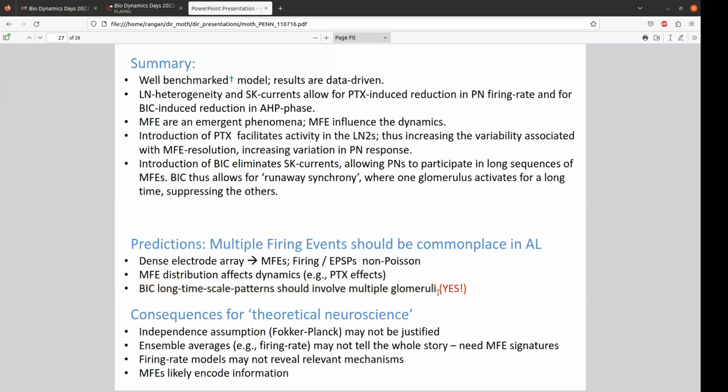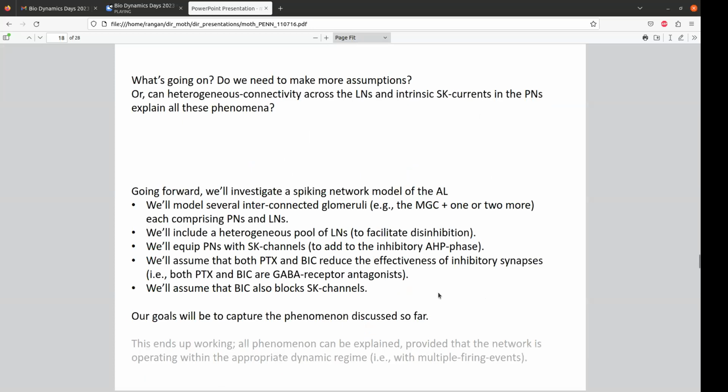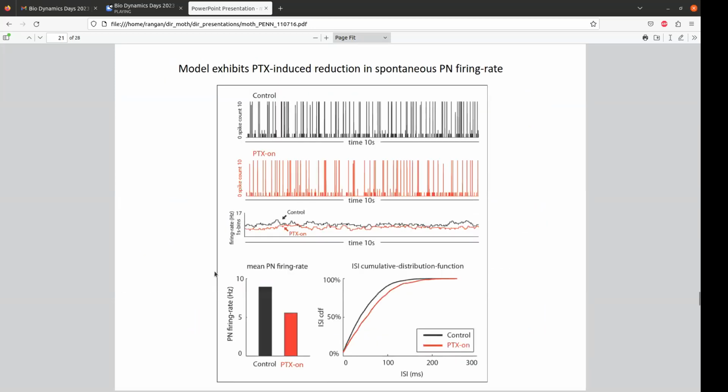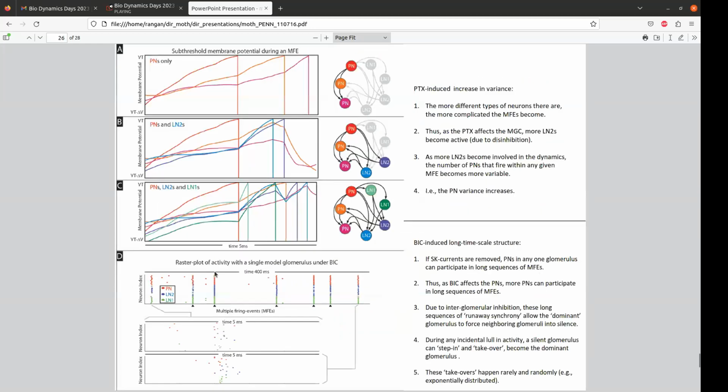So that's actually shown back here in one of my earlier pictures, that when you see activity in one glomerulus, you see quiescence in others and vice versa. Even when you look outside the location in the antennal lobe where you applied bicuculline. So we view that as at least maybe not an entire validation, but some kind of a hint that we're on the right track.